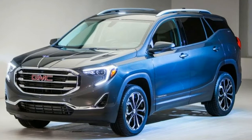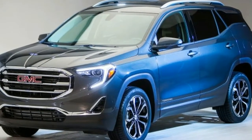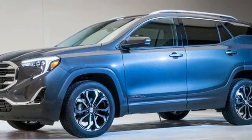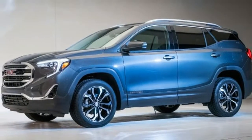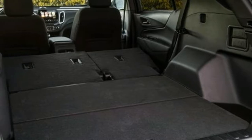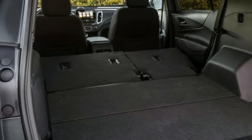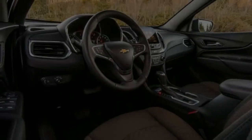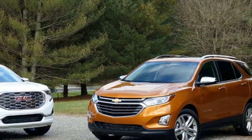We can't say the same about the Terrain, which instead forces drivers to look down and tug buttons toward them to select a gear. Going between park and drive isn't a chore, but selecting a lower gear for engine braking while you descend a hill requires a lengthy look away from the road. Clearly, the Terrain presents the solution to a problem nobody was having.